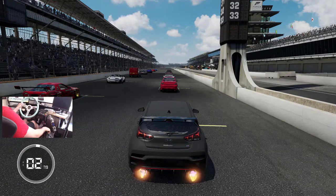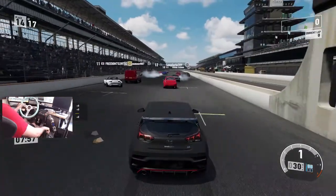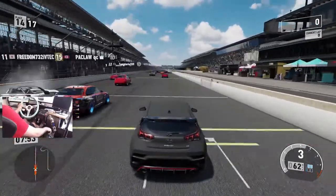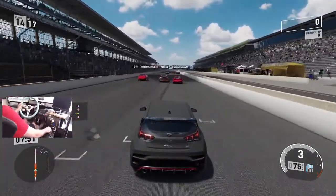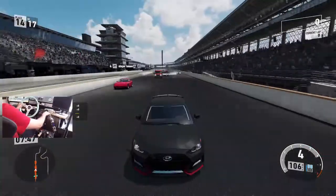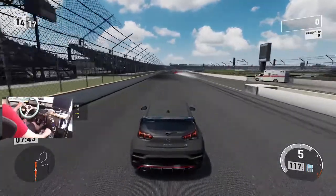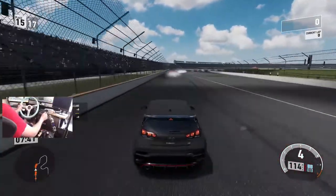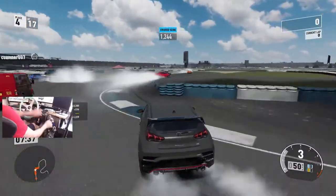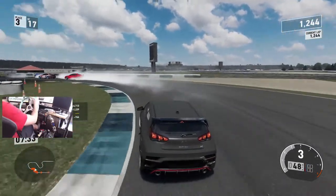All right, so we are pretty far back, but like I said, this is all about fun, trying to do something that we don't normally do, and we'll see how this goes. Throwing this into the first turn, I have a feeling this is going to be bad, and we just got hit by a van, and yep, I did not want to get involved with that van.